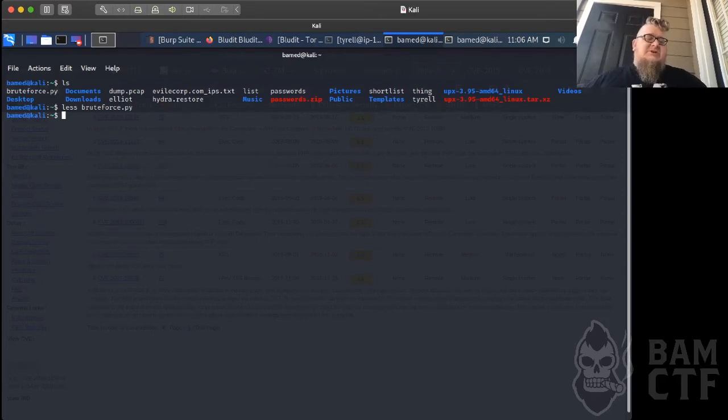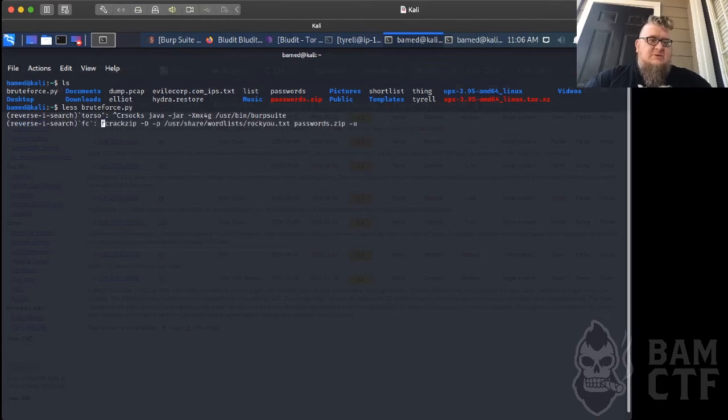Now, since we're doing this over Tor, we still have that problem: this is only going to work if we can actually directly access that host, and this is where nobody was able to get this far during the 8 hours that we did the competition. But what we can do is wrap this in torsocks. So let's see.